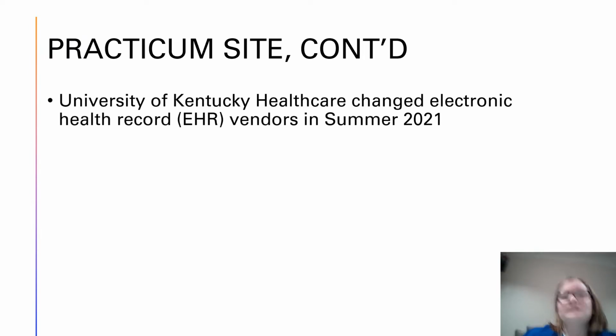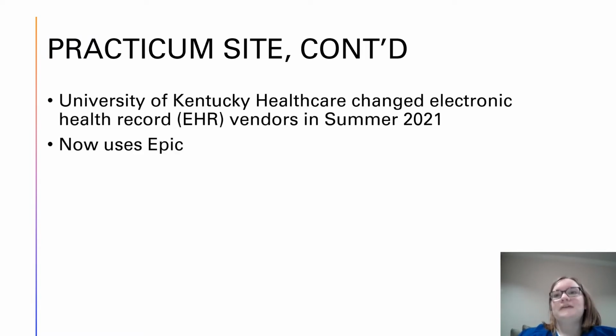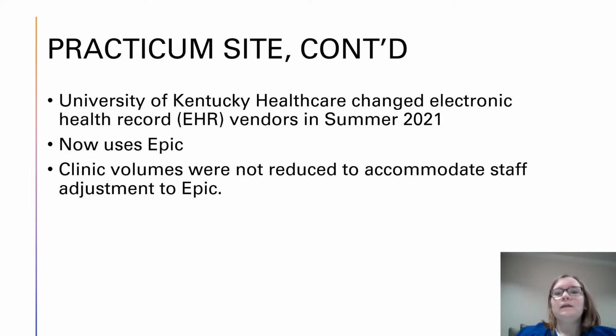The University of Kentucky healthcare system made a big change in the summer of 2021 by changing electronic health record vendors. In the outpatient areas, they switched from Allscripts to Epic. In the hospital, it was Sunrise Clinical Manager to Epic. However, an important thing to note is that when Epic was rolled out, the clinic volumes were not reduced to accommodate the staff needing to adjust to the new system.